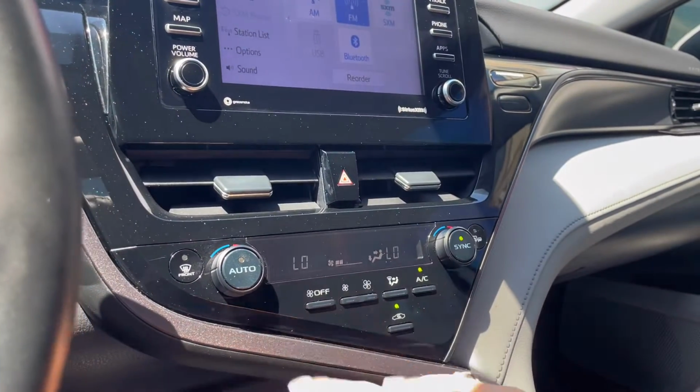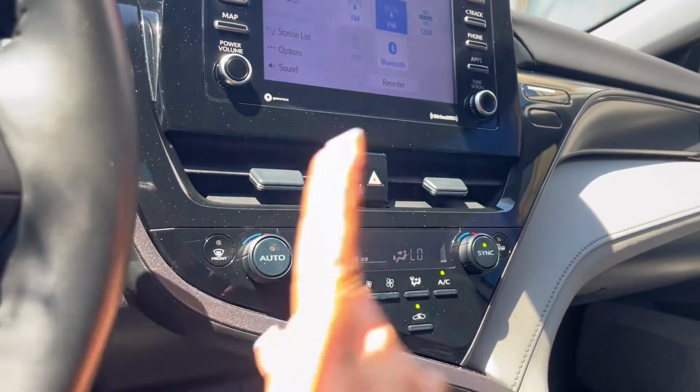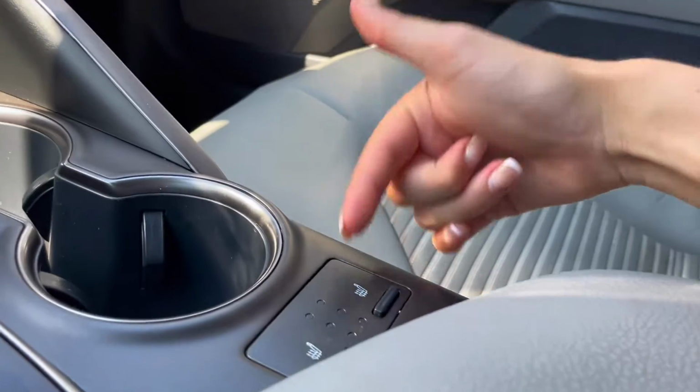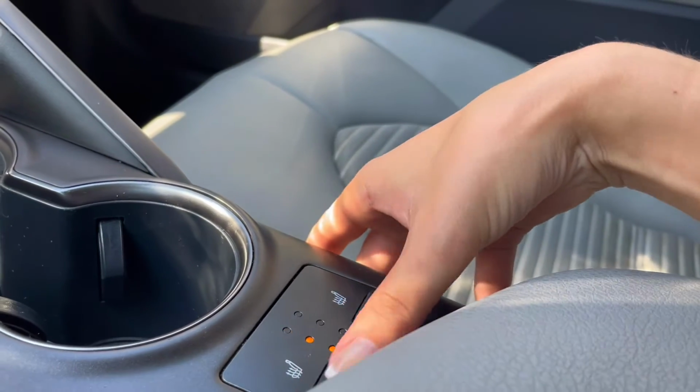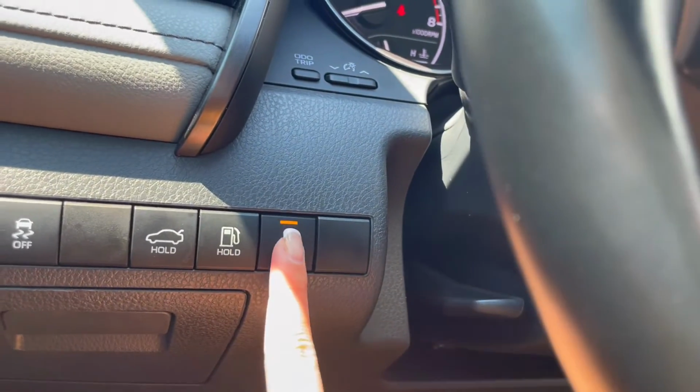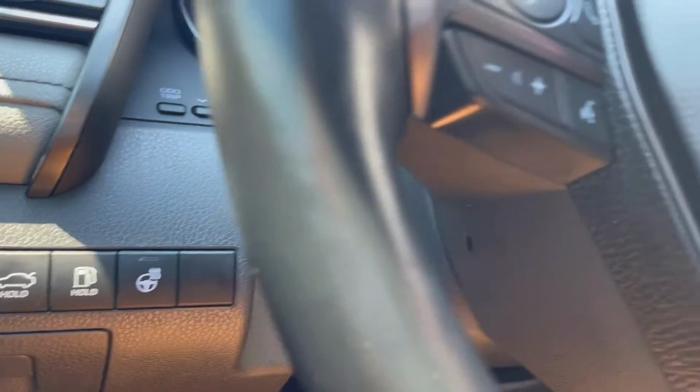You got dual climate controls, so you can have a different temperature from the driver to the passenger. And then with your climate controls back here, you have heated seats, so you can have a 3-tiered heated seat for both the driver and passenger, as well as right over here you have a heated steering wheel, so you can turn that on as you would like.